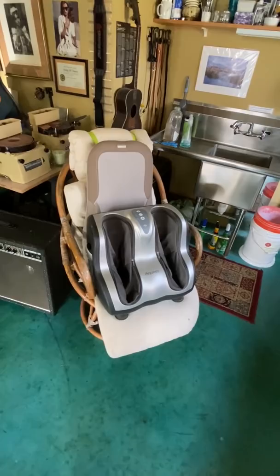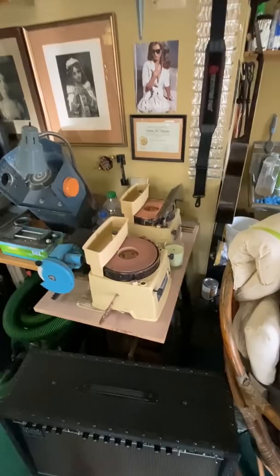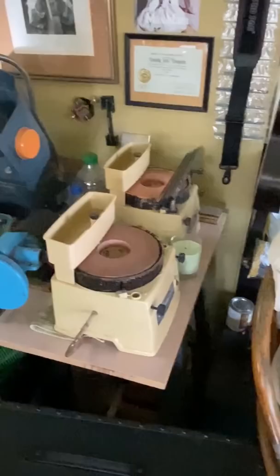I put that up in the chair, just that's for your ankles and feet. And then there's a back massager in behind that. Highly recommend that. I know I said that before. Sharpening stuff. There's my degree from Montessori training. I'm a Montessori teacher. That's right. You heard it right.